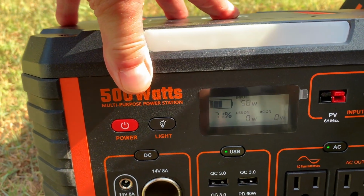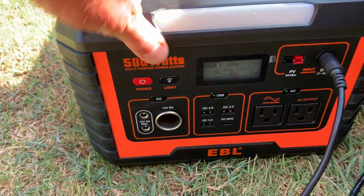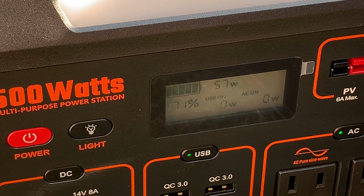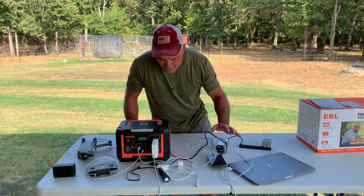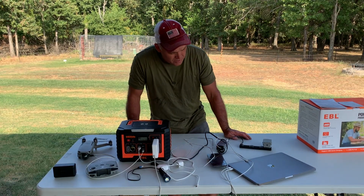So right now it's showing 59 watts, 58 watts. Yeah, so you can see there it's 57 watts, 58 watts. It might hit the 59 again. So the better you get with adjusting these and getting them at the right angle, the better your battery will charge.